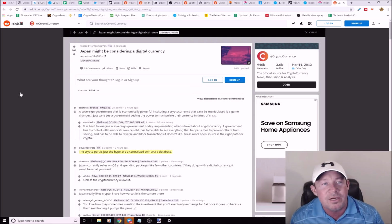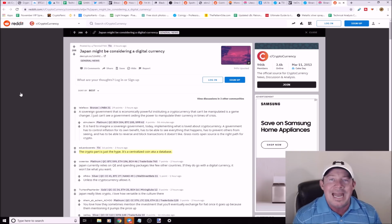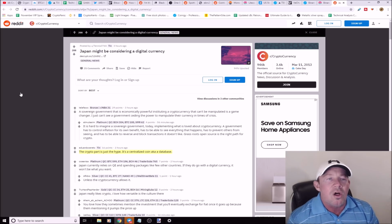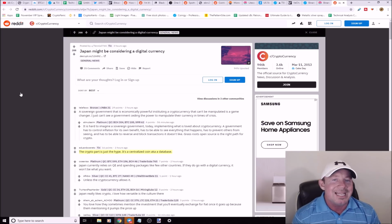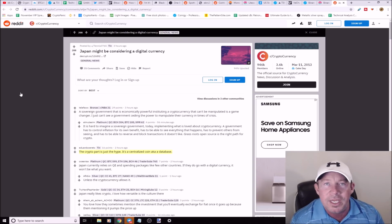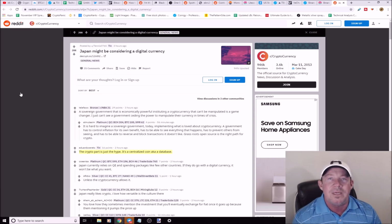Japan might be considering a digital currency. I don't see how any country in the world cannot consider a digital currency. Crypto has really, and the internet started it all. Internet started all this. It's created this global economy. Well, you know what? Now everybody's connected and we need a payment system, and crypto is going to take over. Now, all these governments have their own agendas. They're going to jump right into this market, and they're going to set up their digital currencies to compete with our digital currencies. So let's see who wins.